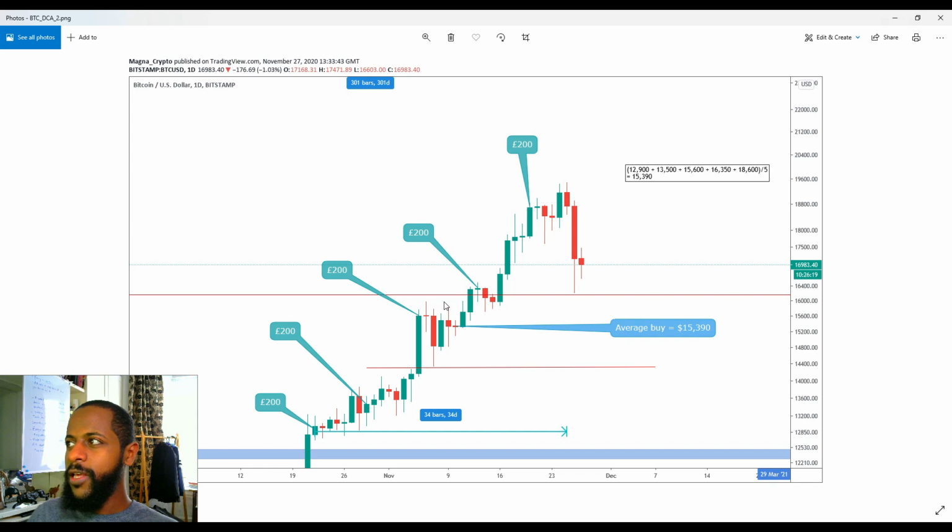And especially in bull markets. In bear markets, you don't want to dollar cost average that much, or at all, to be honest, because you don't want to catch what they call falling knives, which is where the crypto has not found its bottom yet, and you're just investing, but it's going to keep going down. In bear markets, you want to wait until it's over, until it starts to show that it's coming out of it and it's on its way up. In bull markets, dollar cost averaging is definitely the best way forward.